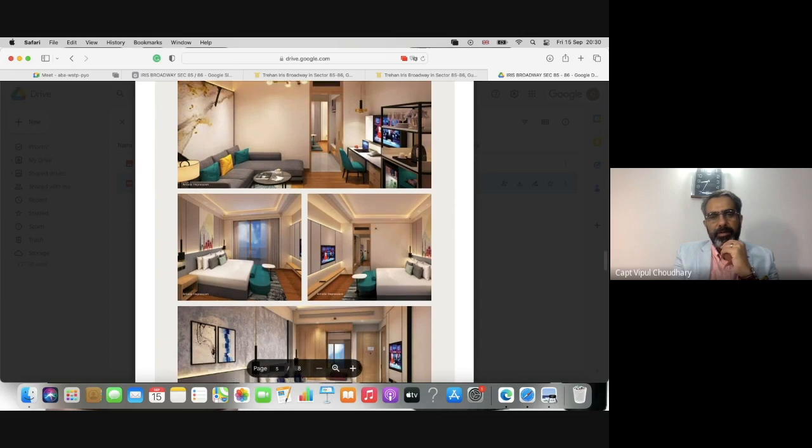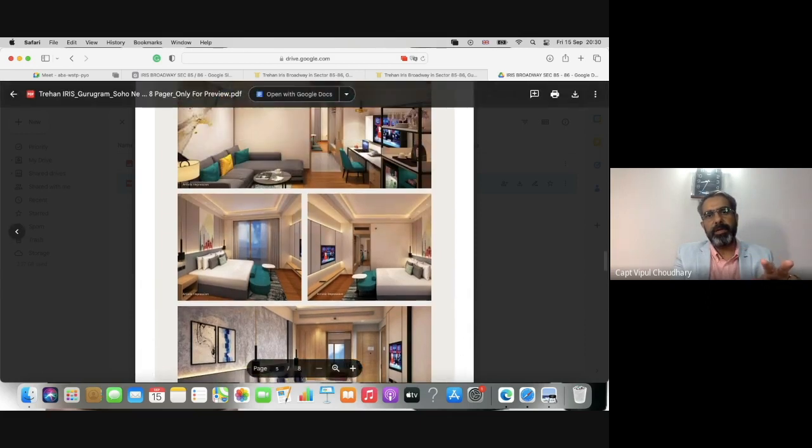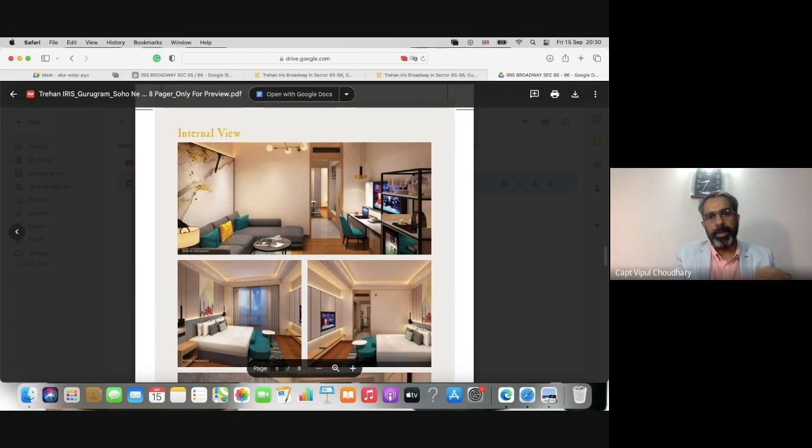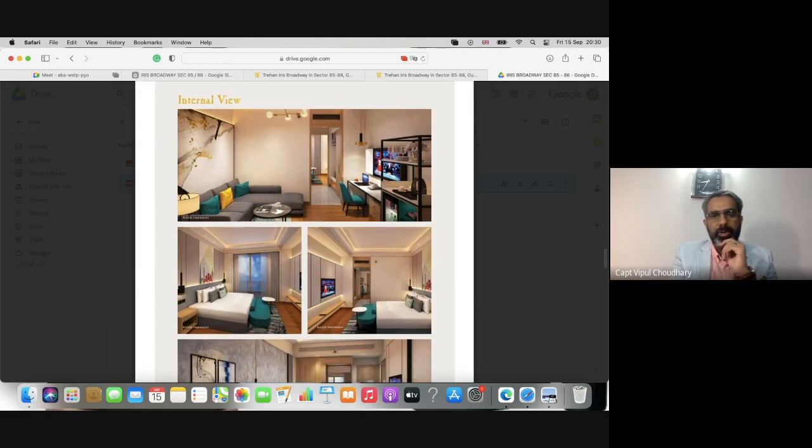The rental which they have offered right now is around 80 rupees per square foot. I'll come to the specifics ahead, but this is the kind of furnishing which they'll be providing in the apartments. And these are the architectural renders which have been given to them by Sarovar for doing the interiors for the studio apartments or hotel rooms like this.